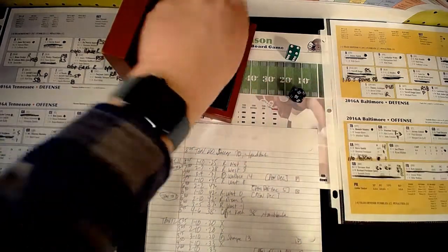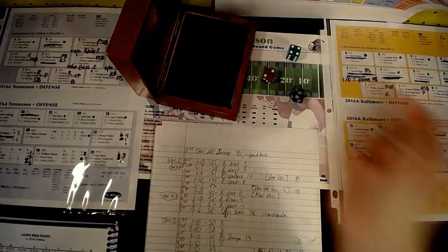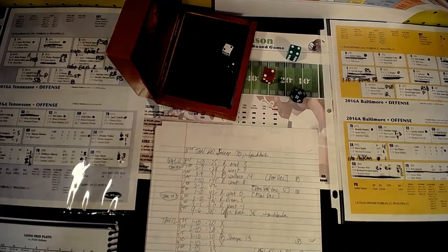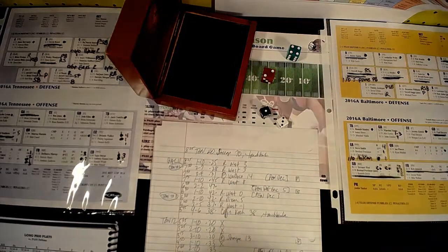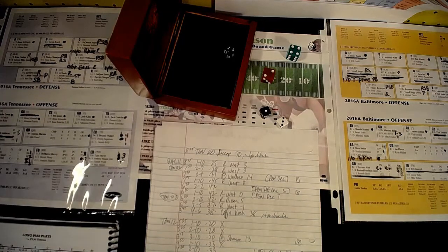Long pass to Matthews again. That's who they're going to hope to get. Still a pass. Defense 12 with a single A, 2Q plus 3. So that's a 27-yarder caught by Matthews, and they're going to have to conserve. 27, 1st down. 43, 47 is 44 of Baltimore, 1st and 10. But that's going to take it down to 40 seconds left.